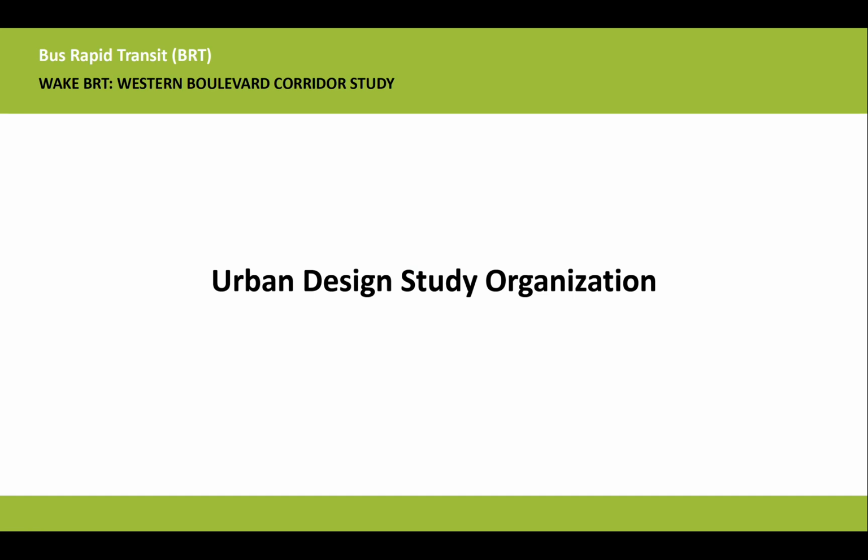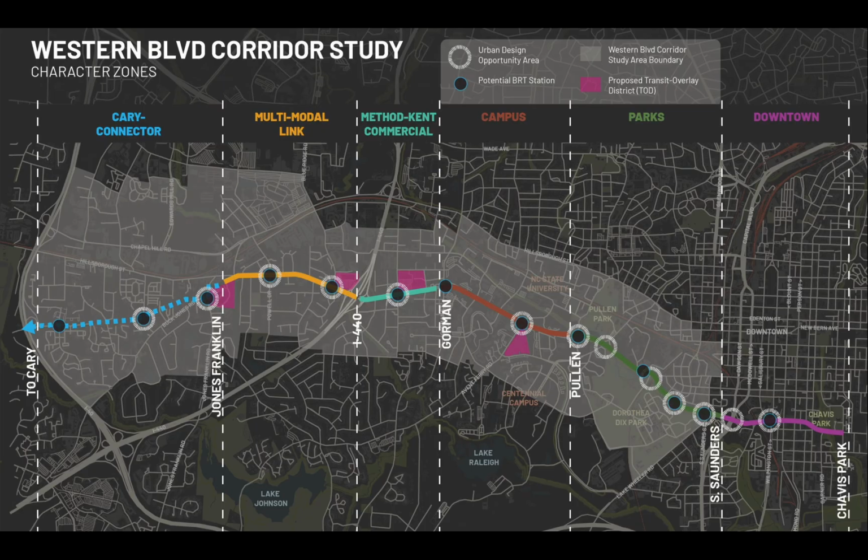Let's talk about how this portion of the study was organized. The recommendations are organized by character zones and design opportunity areas within these character zones. A map of the character zones and design opportunity areas can be seen on your screen. Character zones are distinct segments of the Western Boulevard corridor that share land use, similar context, or similar surroundings. There are 6 character zones identified along the corridor: downtown, parks, campus, Method Kent Commercial, multimodal link, and Cary Connector.